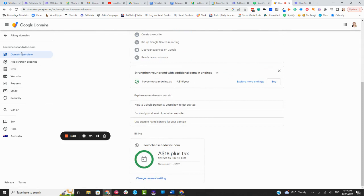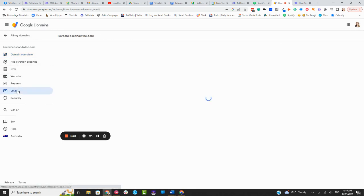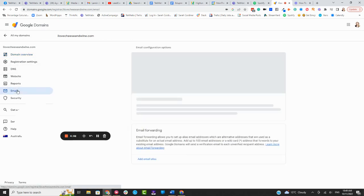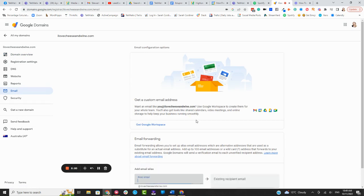So now what happens is, over here, now that I own this, every time you log into your Google Domains account and you click on all my domains, you will actually see all the domains that you own. So I'm now inside my I Love Cheese and Wine. I can now go to email, and I can now create an email address that is Sarah at ilovecheeseandwine.com. How good is this?